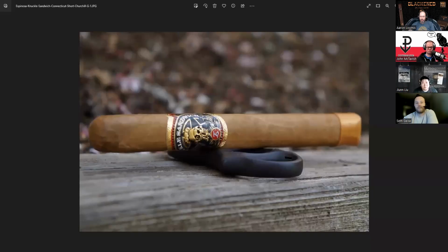So today we are talking about the Espinosa Knuckle Sandwich, Connecticut Short Churchill G. The cigar is a short Churchill, 6.5 by 48. It comes out of the San Latano factory in Nicaragua. Wrapper is Ecuadorian Connecticut, binder and filler both from Nicaragua, blended by Hector Alfonso. Price point is $13, and the cigar was released in January of 2023. So with all that out of the way, Jiunn, why don't you take us through your overall experience with this cigar?